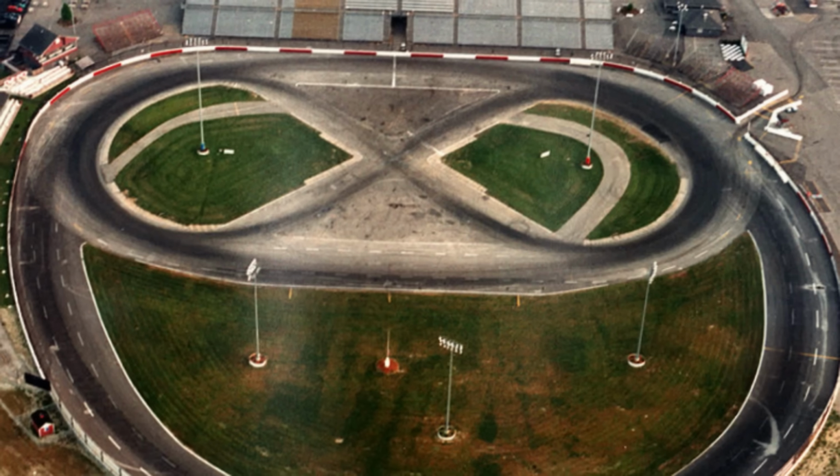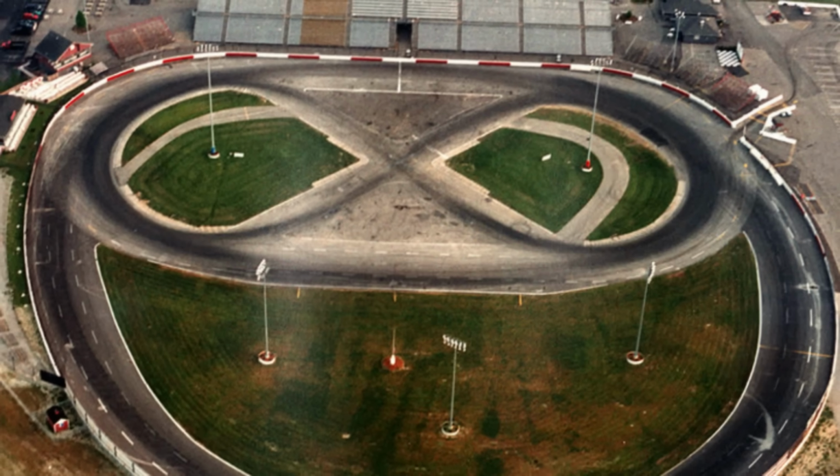Louisville Motor Speedway has a short but interesting history as well. It opened in 1988 as a paved 3/8 mile oval, but just 5 years later was reconfigured into a short tri-oval track. It only lasted 8 years as a tri-oval before closing in 2001. This was because of the opening of Kentucky Speedway.